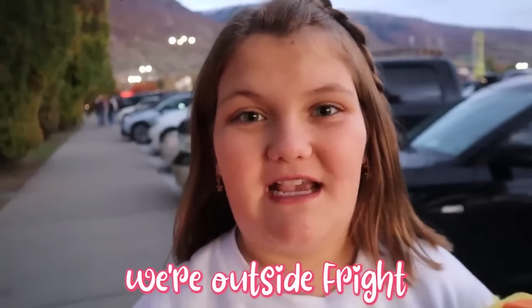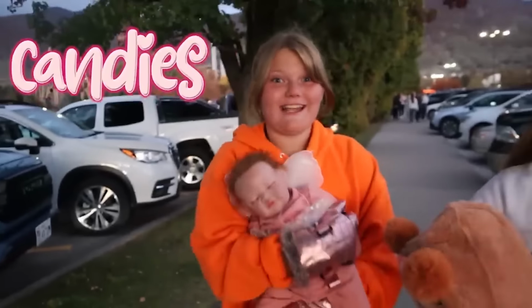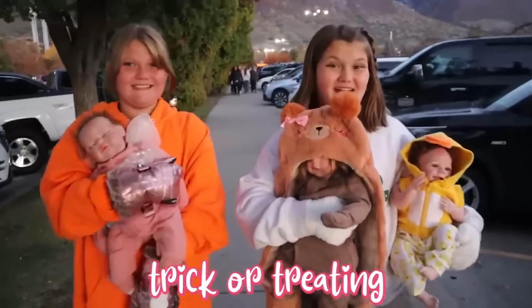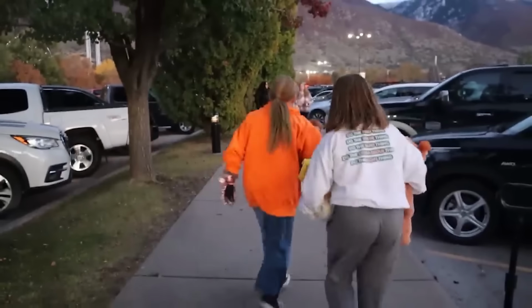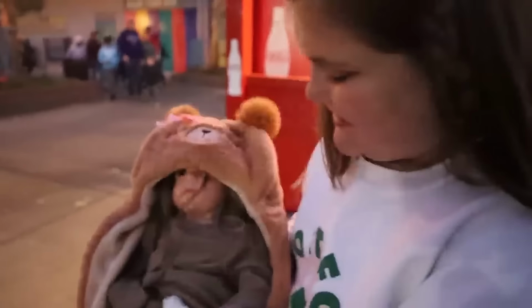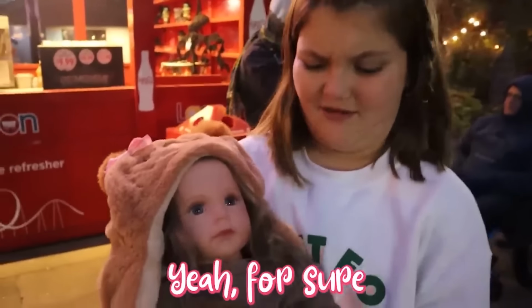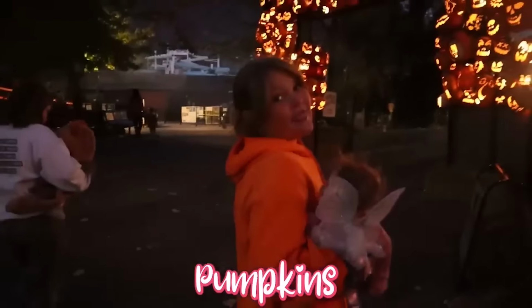Adorable. Right now, we're outside Frightmare's Lagoon with our reborn dolls. Inside, there's candies and treats, so we're gonna take our dolls trick-or-treating. Let's go. We're inside. Hopefully, it's not too scary for Summer. Autumn wants to know where the candy is. Huh? You're sure it's Autumn? Yeah, for sure. Pumpkins. That's spooky.